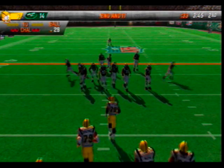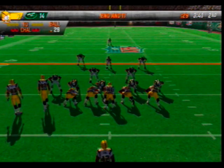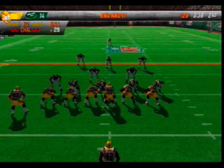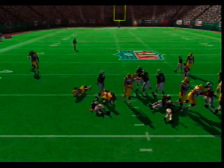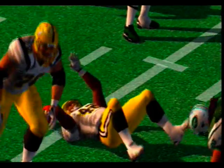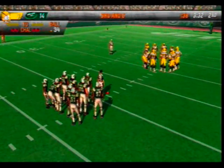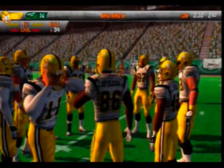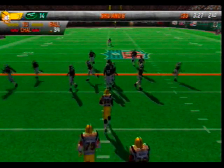Second and 11. Ball on the 29-yard line. What's the hard count? The Jets come out in a 4-3. Breaks away from the tackle. Watkins is there for the tackle at the 34. Dixon picks up some tough yards there. Ball on their own 34.